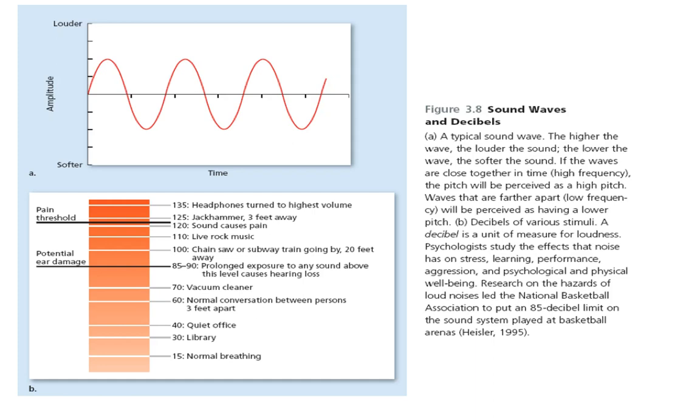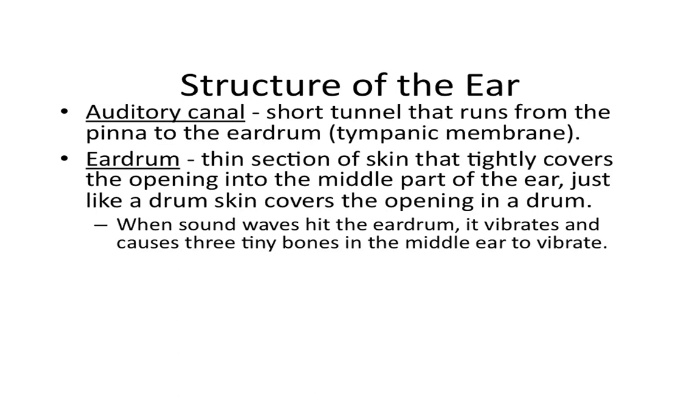Okay, structure of the ear. We've already kind of covered this stuff, so I'm going to go pretty quick, unless we need it on our chart, do we?